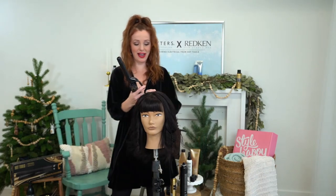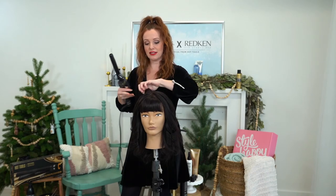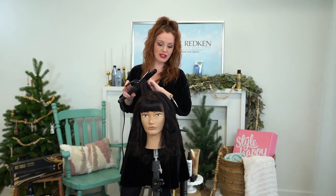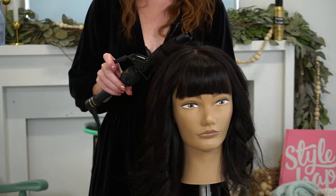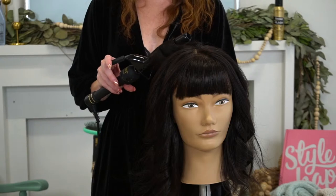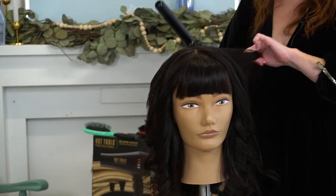I'm slowly moving around the head. Now, so far I've done, let's see, I think, six sections of hair, and I'm almost done, guys. This is so easy. I'm all about creating styles that are really fast and really easy for you to do, using what you already have, your natural texture.